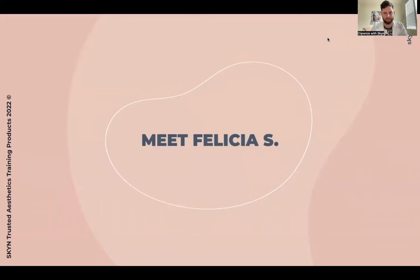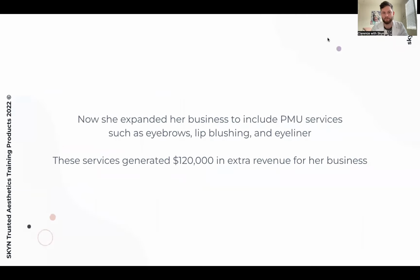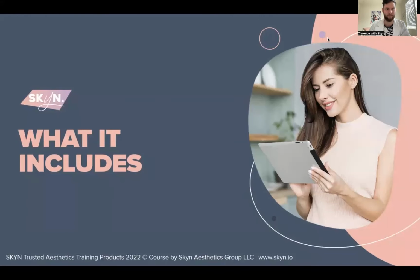And then we have Felicia. Felicia is from Grand Rapids. She opened up a salon for just facial treatments. She was running the salon for about 6 months, and then she was just thinking, I kind of want to expand my treatments. What should I do? So she grabbed a couple of our permanent makeup courses and she expanded it so that she included eyebrows, lip blushing, eyeliner, and microblading. And now she's generated an extra $120,000 in revenue for her business.